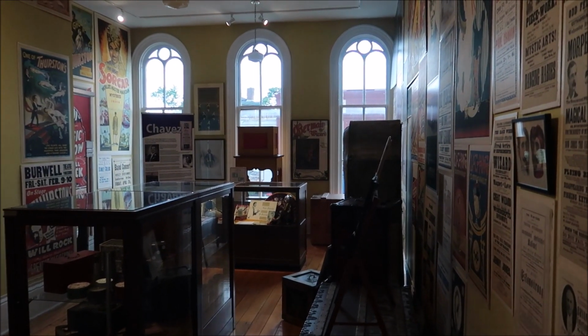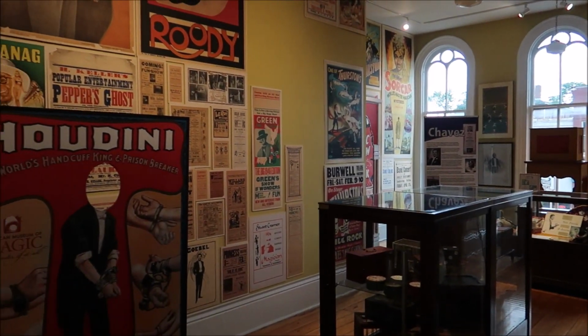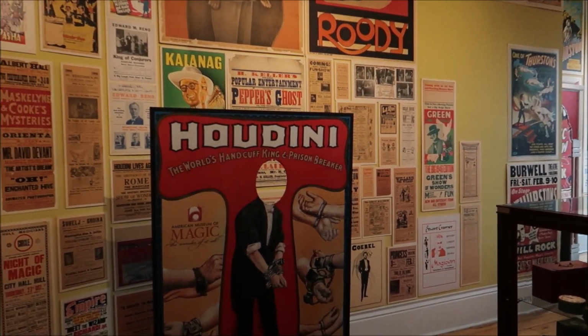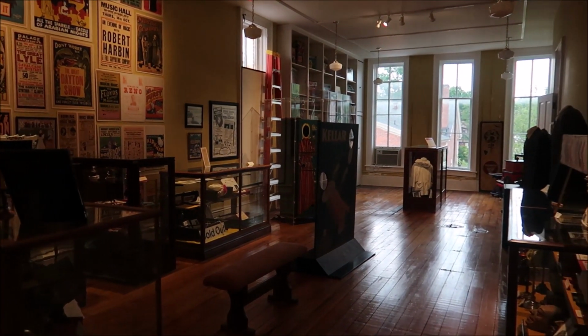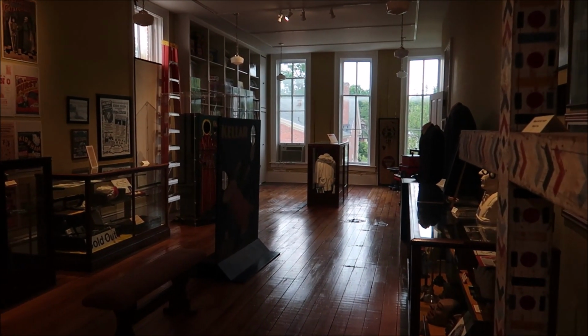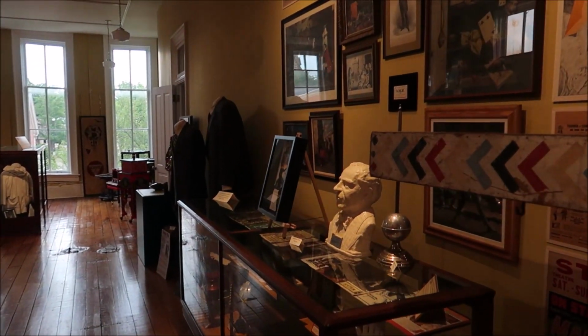I really wish we'd gotten here earlier because there's all kinds of displays to read, and we're having to just skim over them because they close here in just a few minutes. I just want to get one last final look before we take off here. This was well worth the long drive to come to.